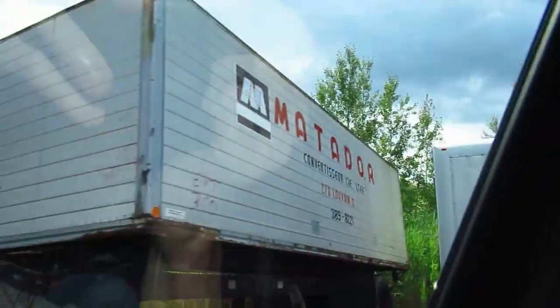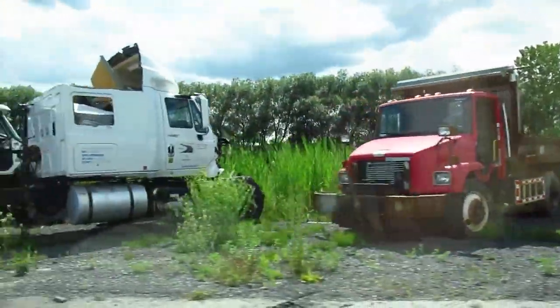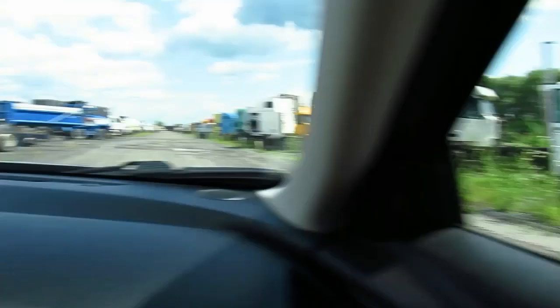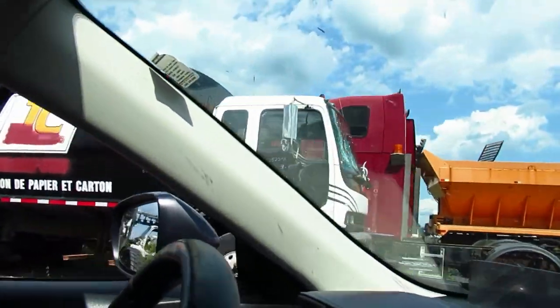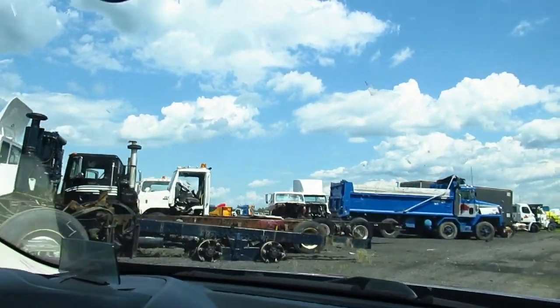Matador. That's old, man. That's the next city of Montreal right there. Yeah. There's still a few of those. Wait, look at this GMC garbage truck. Yeah, I used to see this guy film. God, how many times did I film that truck driving in Montreal? Oh, my God. Oh, tabarnak.